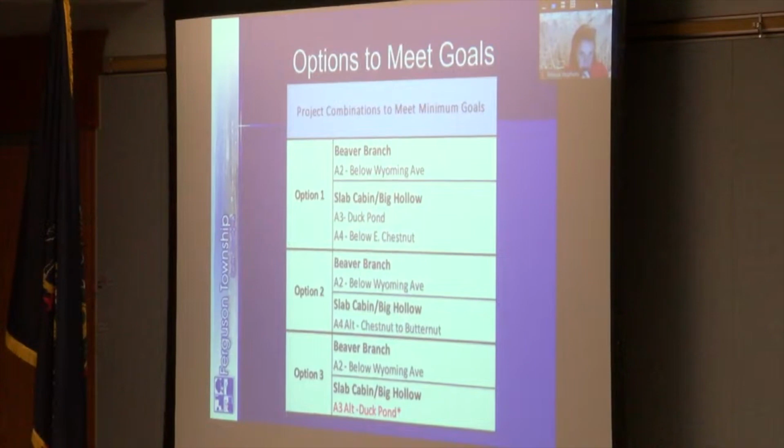In no significant order, option 1 would require us to complete a portion of A3 Duck Pond and A4 below East Chestnut in the amount of 295 linear feet. Option 2 would require the township to complete A4 alt only from East Chestnut to Butternut. And then option 3 would require additional participation in the Duck Pond project by purchasing additional credit from PSU, what we'll call A3 alt.